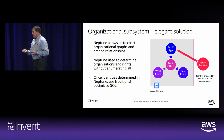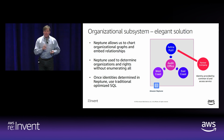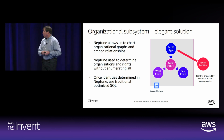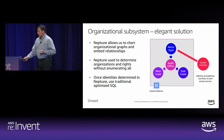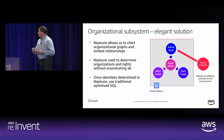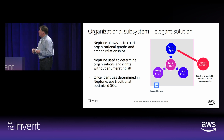Instead of starting at the organizational level or at the individual level, inferring the organization from the identity context, and running through a rights table to determine all the rights they have for every single table or data source in the query, what we're doing within our identity and access management system is taking a relational approach, where we can structure the organizational tree as a graph within Neptune. What this allows us to do is take a single organization or an identity, map to their organization, and then see directly, as a result of the graphed relationships, what rights those individuals have.